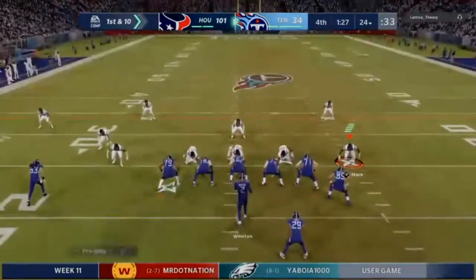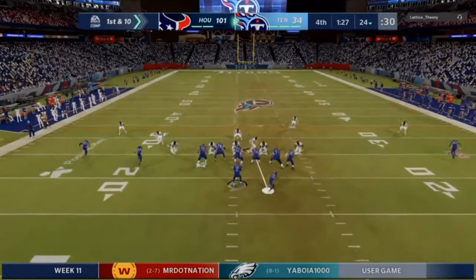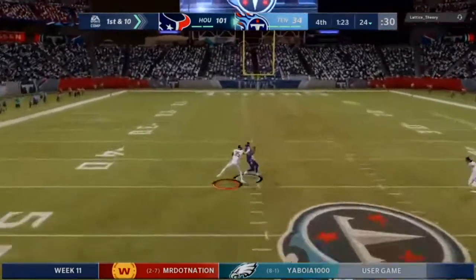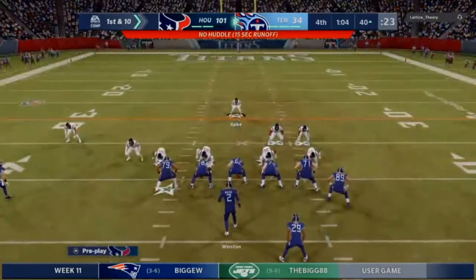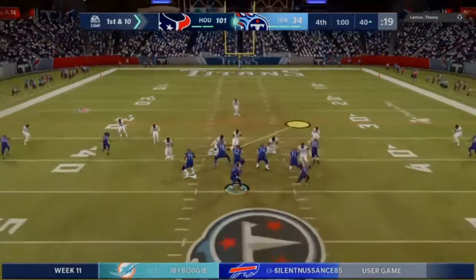Tennessee offense about set and ready to go. Let's just be frank. They're playing for pride at this point. That's all that's left, because victory is out of reach. He's got a man complete. And they've got it well across midfield down to the 40 before it's all said and done. 36 yards on the play.